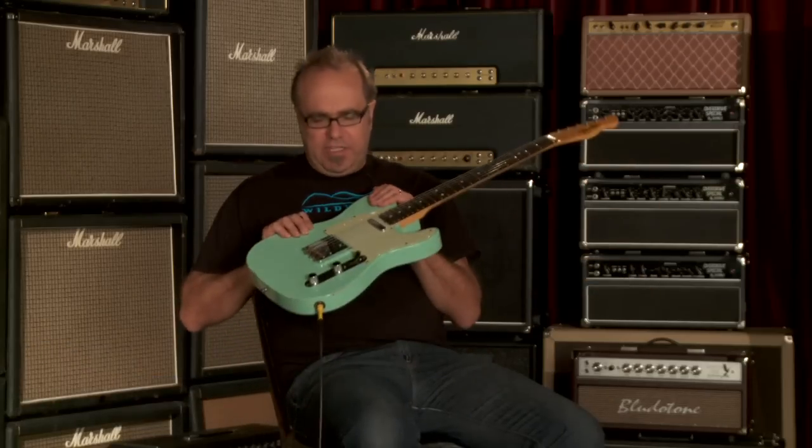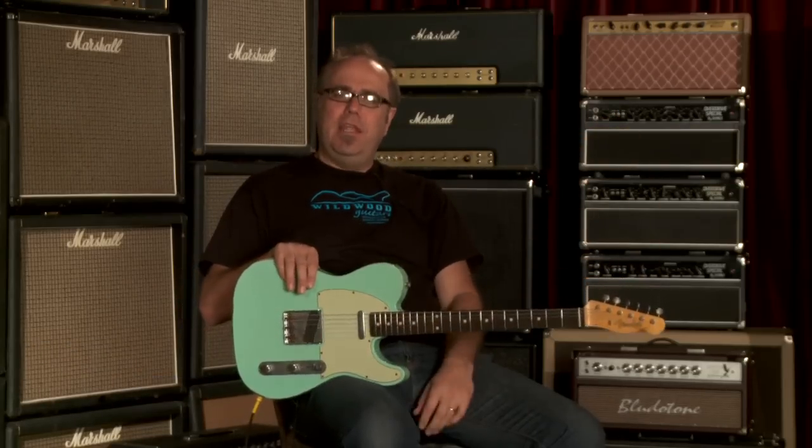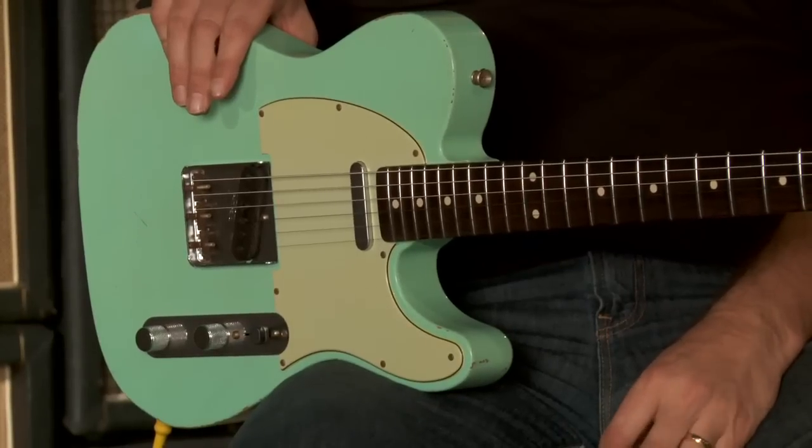This one is R60634, is a serial number, weighing at 6.94 pounds, faded surf green. God, I love that color. It's just so damn sexy. 59 C-shaped neck, alder body.